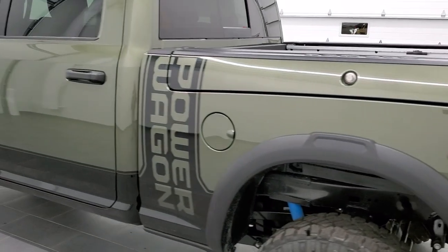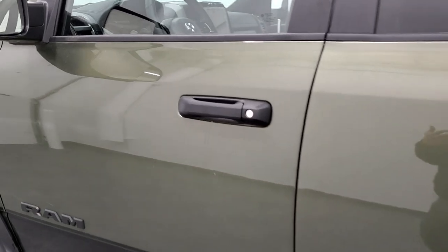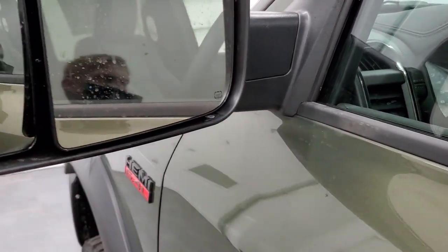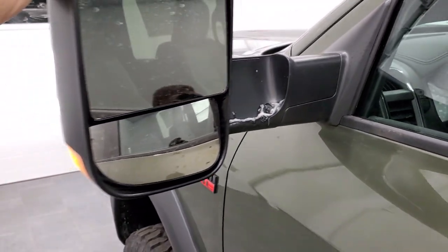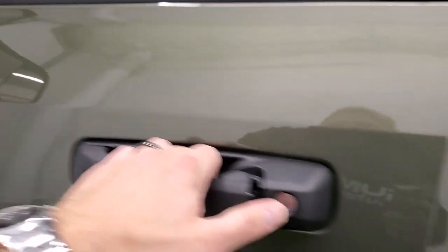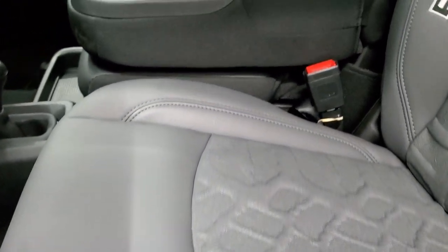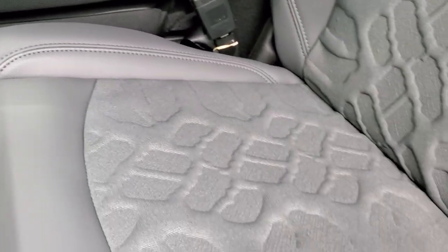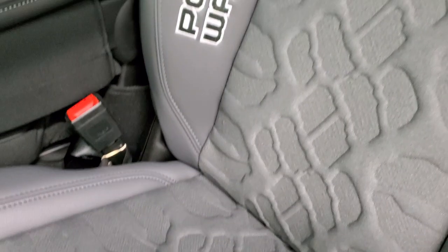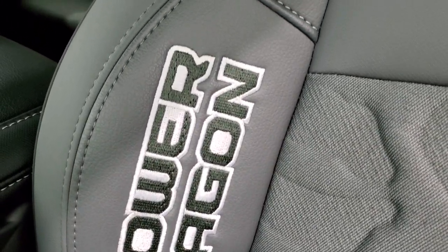And we'll take a look at the inside. Now, remember that this is a Power Wagon level one, so everything you see on the interior here is gonna be a level one trim package. You get the tow mirrors, they fold out like so. They have directional signals in the side there. Inside that level one package is going to give you, it's kind of like a rubber and cloth mesh. You get the Power Wagon stitched into the side, and that's actual stitching.